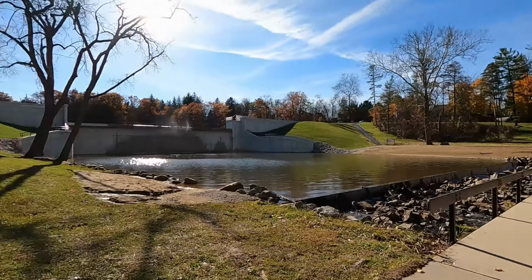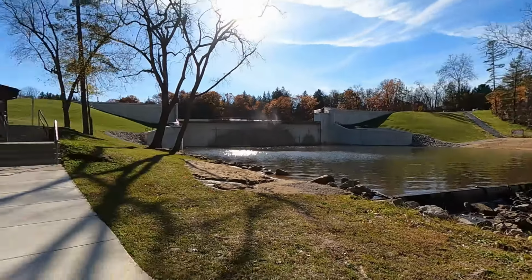Now it's time to head over this way and go up these stairs, which we haven't been able to use for almost 3 years. So let's go. These are a little bit more difficult to traverse because they're old and they've shifted a little here and there, and yeah, take my word for it, they aren't the easiest.